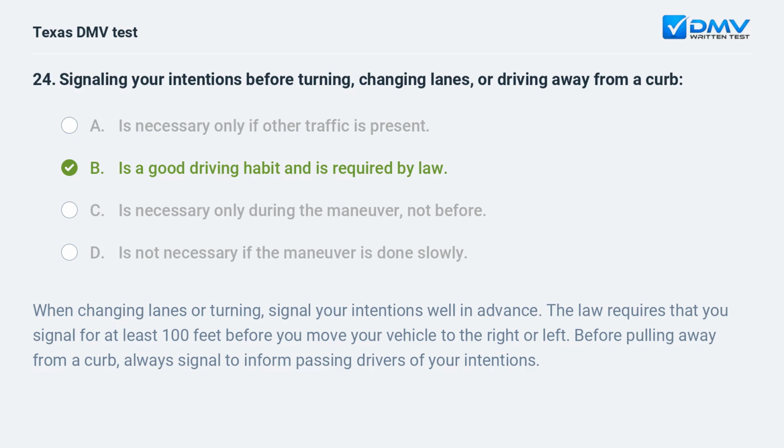B. Is a good driving habit and is required by law. When changing lanes or turning, signal your intentions well in advance. The law requires that you signal for at least 100 feet before you move your vehicle to the right or left. Before pulling away from a curb, always signal to inform passing drivers of your intentions.